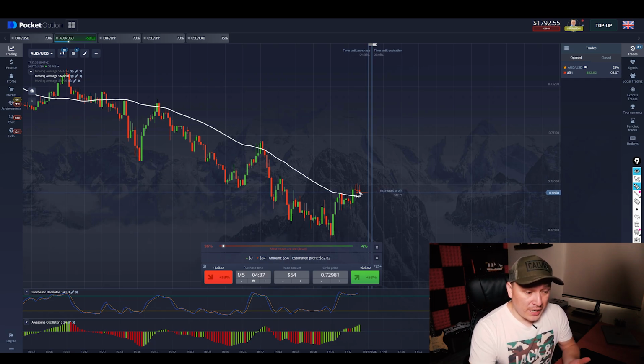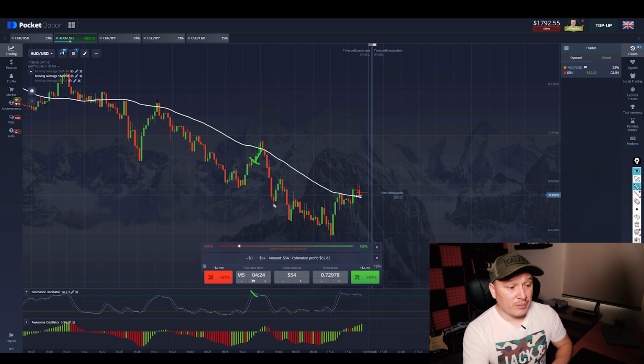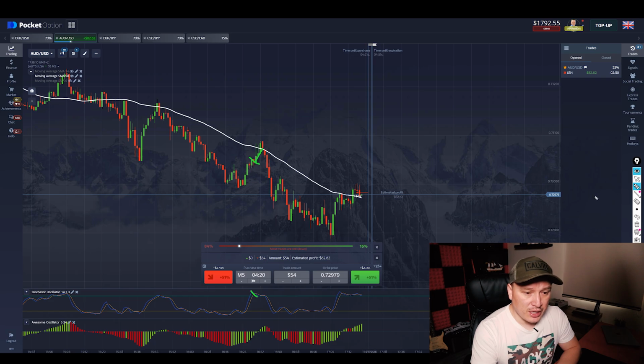As you notice right here, I enter at the key moment. So we're just going to see, it's 3 minutes left. We're going to see what happens. And this specific trade right here, as you can see, it was dropping in this area, but it didn't drop. So we lost it. So that was out of the money. Right now, I'm going to give you an extra tip as to how to make money with this strategy.